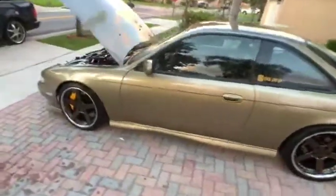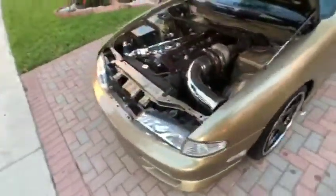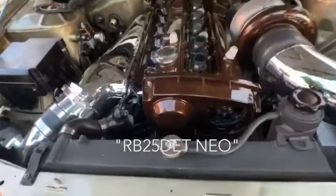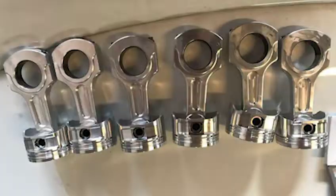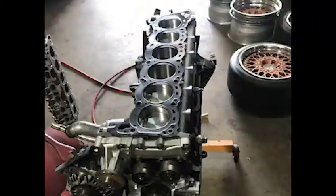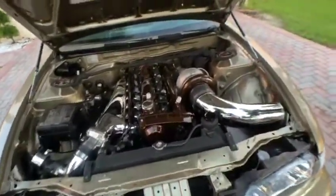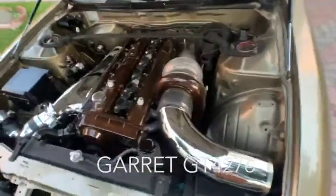Let's start off with the engine. We currently have a RB25 Neo in there. RB25 Neo, pistons, rods, cams, valve springs, a mild port, nothing too crazy. We're running a Garrett GT42 76.